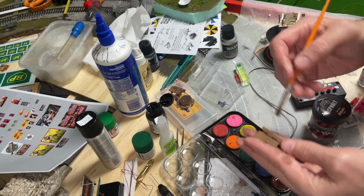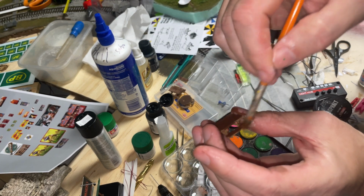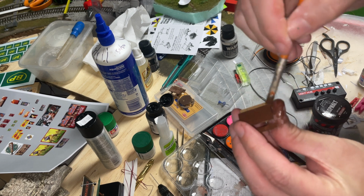But the whole idea is just get your brush in and slap it down. Literally just get that stuff in there. Don't worry too much about this. We can tidy this up a little bit later. Let's just get something in to add a little bit of colour bleeding through the MDF at the moment.